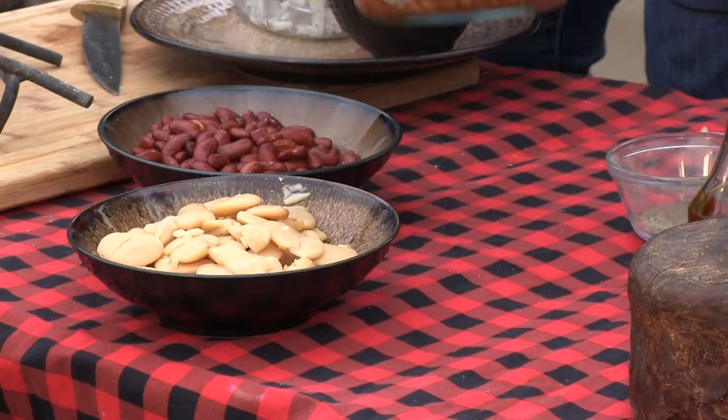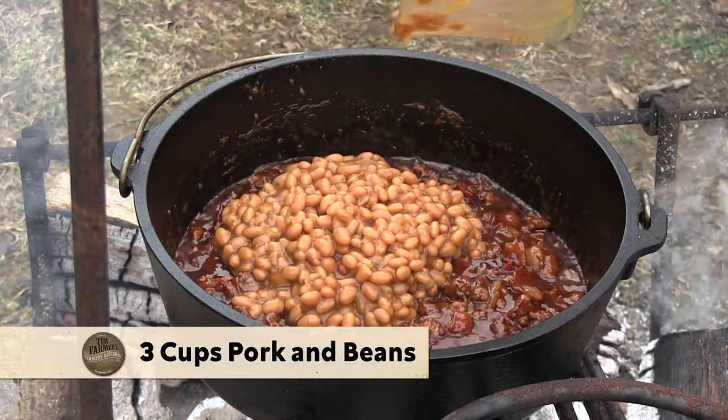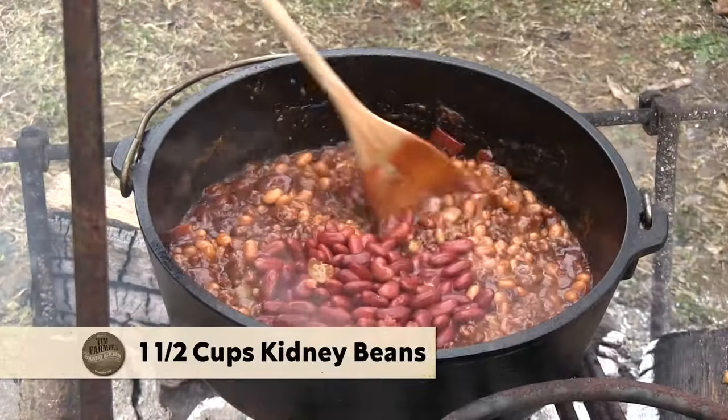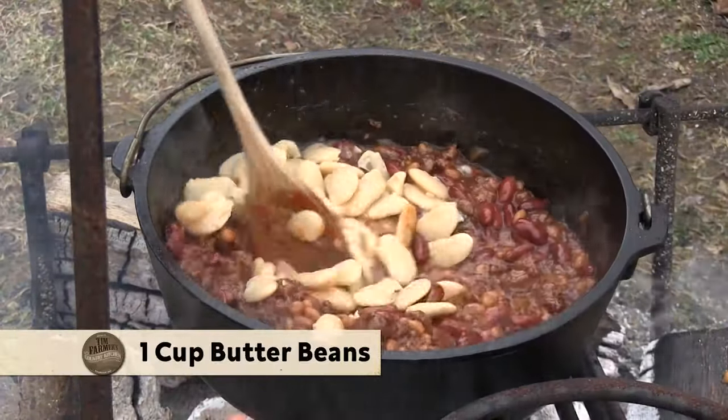Let's go with our beans. So here's about 3 cups. You can use any kind of beans you want. Here's about 3 cups pork and beans. Here's about 1.5 cups kidney beans, however many you want. And my favorite, butter beans. And that's also about 1 cup.